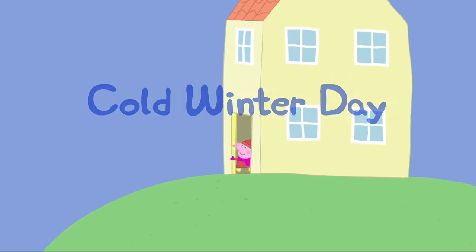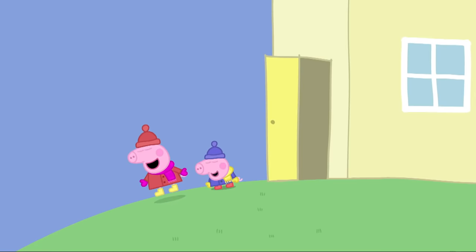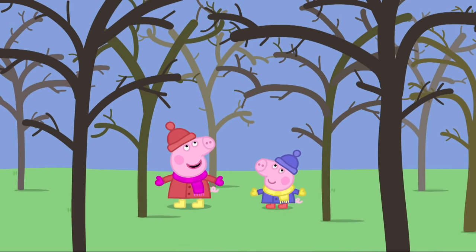Cold winter day. It is very cold today. Peppa and George are wearing their hats, scarves, coats, mittens and boots. Look, George, the trees haven't got leaves. In the wintertime, the trees lose their leaves.